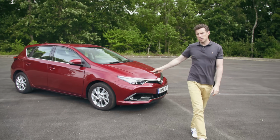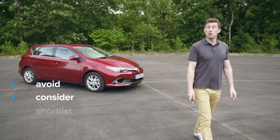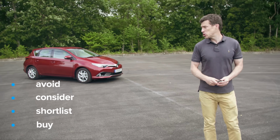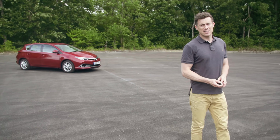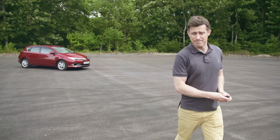So, what do I think of the Toyota Auris? Should you avoid it? Should you consider it? Should you shortlist it, or should you just go right ahead and buy it? Well, I reckon you should consider the Toyota Auris. You see, it's a pretty decent car. It's just that there are other hatchbacks which are better.